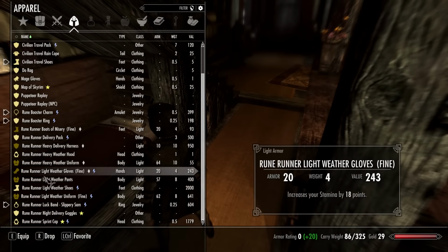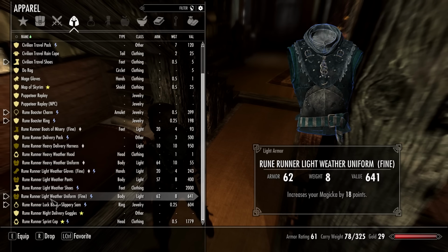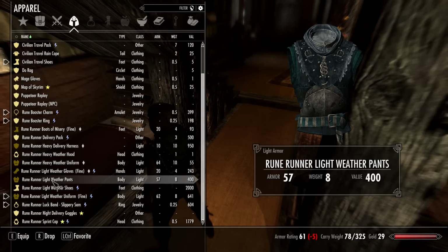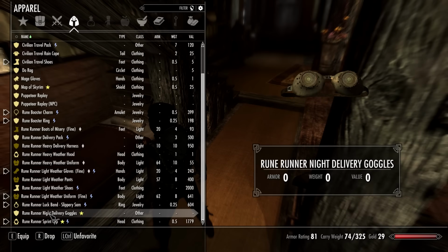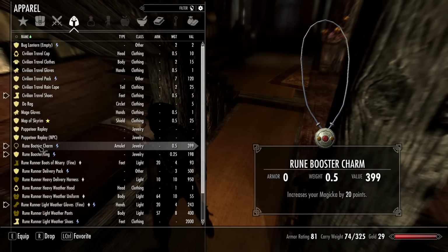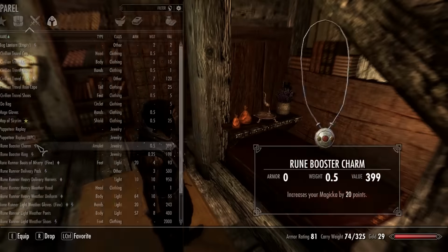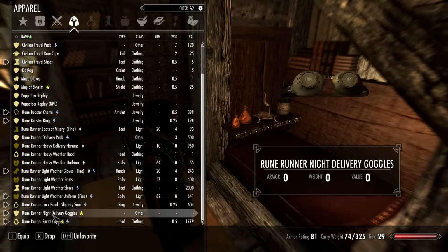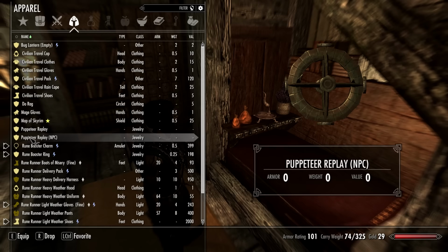Okay, it's not too bad a day today, so I'm going to use the light weather gear. Let's see. Uniform. We are going to wear that uniform. Our light weather gloves. And then, of course, we'll need our sprint cap. That's important. Most important of all, however, are the shoes.